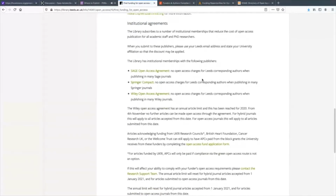There's the Sage Open Access Agreement, the Springer Compact Agreement, the Wiley Open Access Agreement, and unfortunately for Wiley, we haven't reached our annual limit. No further articles, unfortunately, at the moment can be made open access through that agreement. So basically, it gets updated with the current status of the institutional agreement. So it's worth looking at if you're struggling to find a free place to publish, just to check to see whether you can publish for free with one of these agreements. And it will get updated as time goes on. So if there's any more institutional agreements, they will be added to this page.